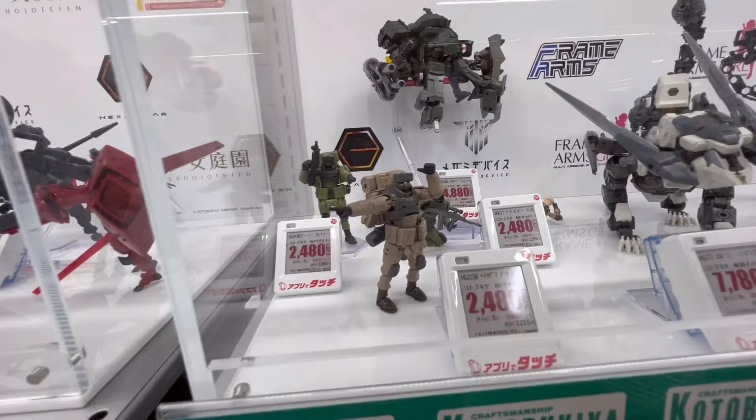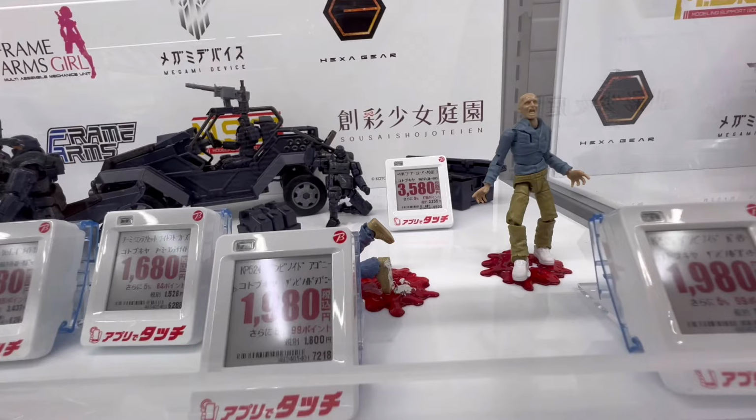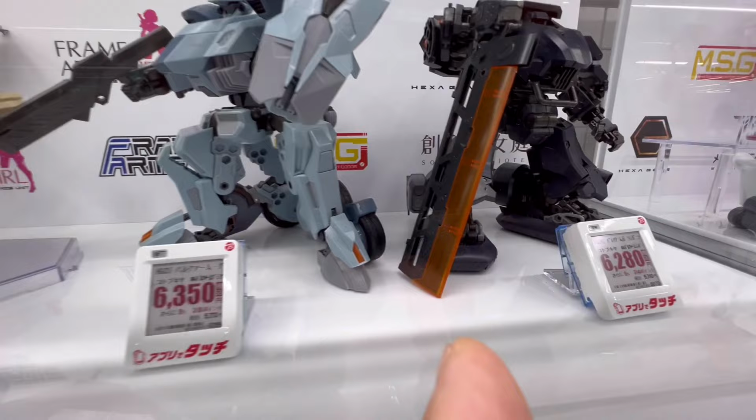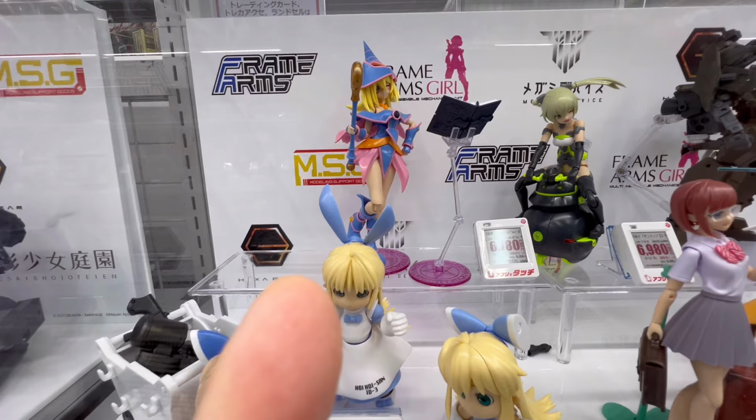Wow, these are really pointy. Oh god. Looks like a zombie. Dang, look at this sword. 1,000 yen. Hoi Hoi San Mini. Oh, it's from Yu-Gi-Oh! So Dark Magician Girl.